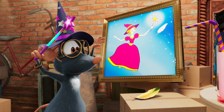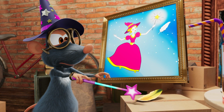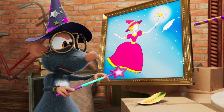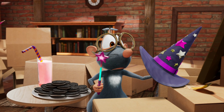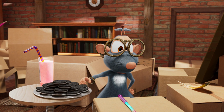She points the magic wand at a feather and tries to make it fly. She tries it once, twice, 3 times, but it doesn't work. Disappointed, Lula takes off her hat and puts down her wand. Maybe she's just not very good at being a magician.